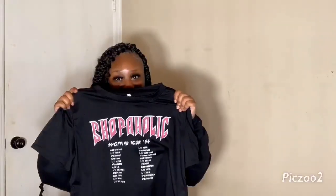because that's how I was. Yeah, when I saw this top, I did not hesitate one bit to get this. Like when I saw this top, I was like, gotta get it. No doubt about it, gotta get it. Read it. You read it. Shopaholic, baby. I'm a shopaholic, y'all.